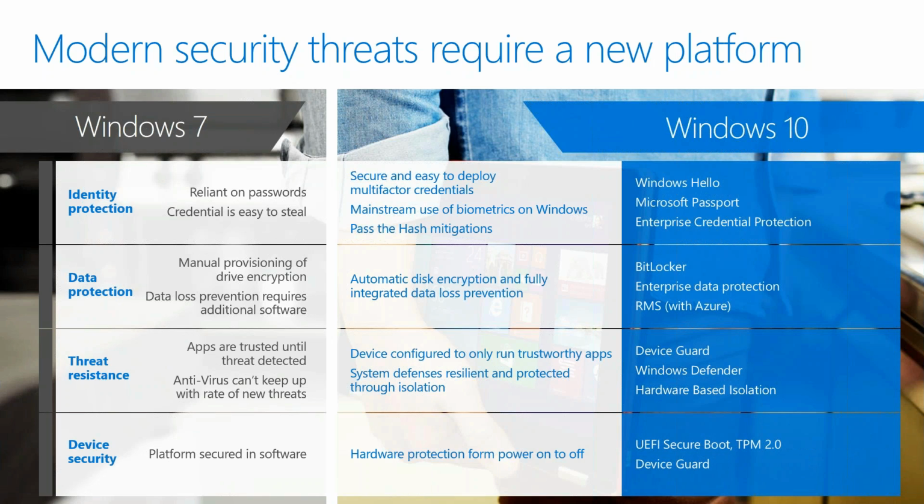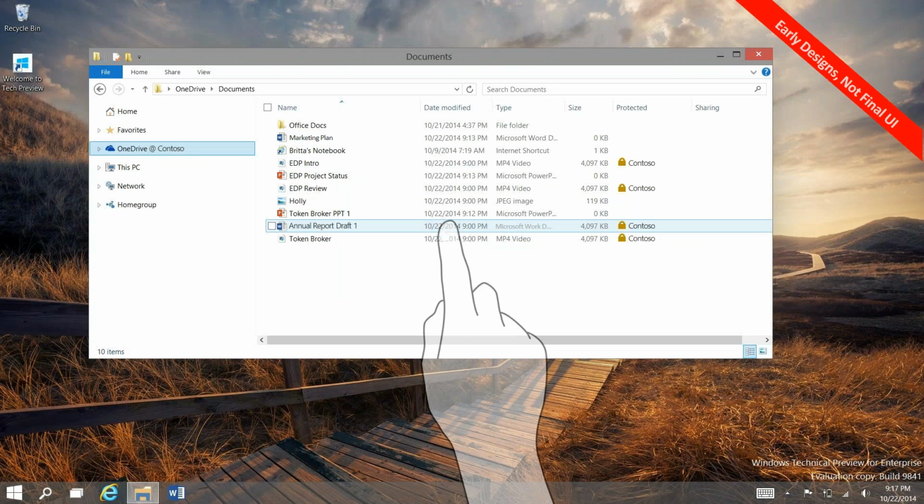All of these come in. If you've heard of things like UEFI before, the Unified Extensible Firmware Interface, which is the new BIOS, these kinds of technologies are starting to enable these things to happen. And this is really just a view. Again, there's a splash on the screen saying early designs, this is not final UI. These are some things that are coming in the very near future.